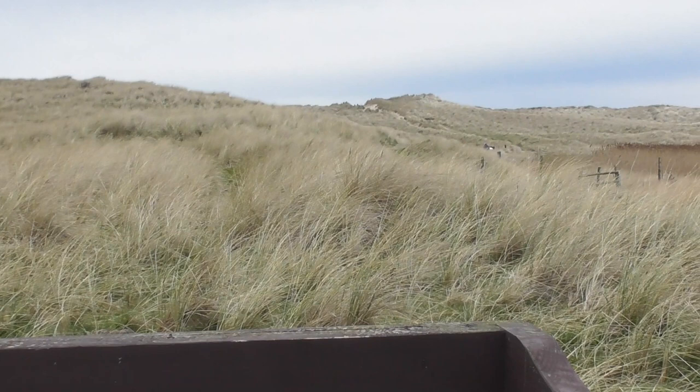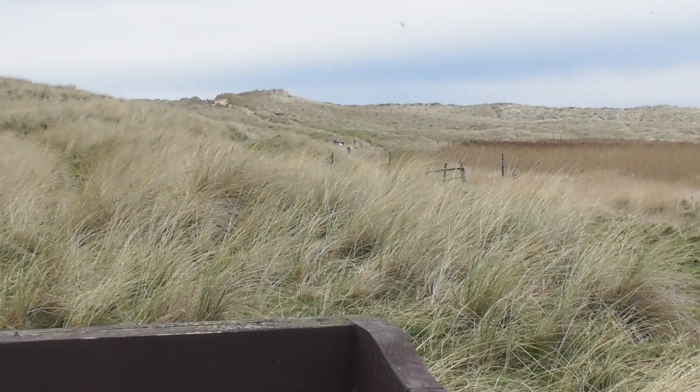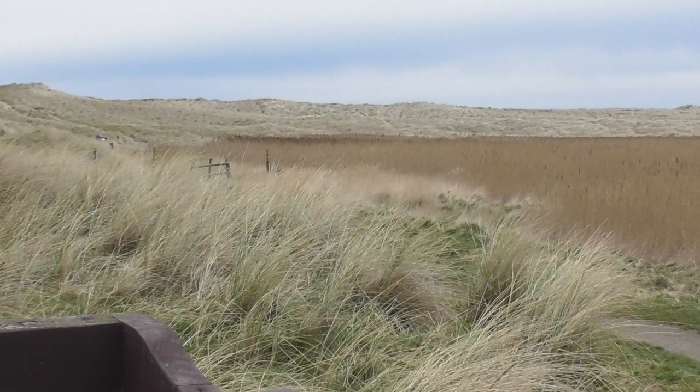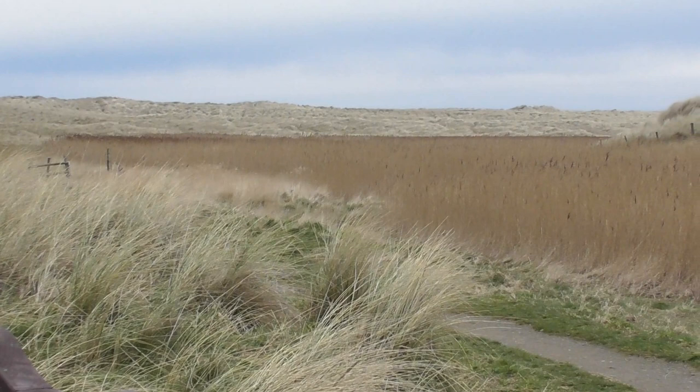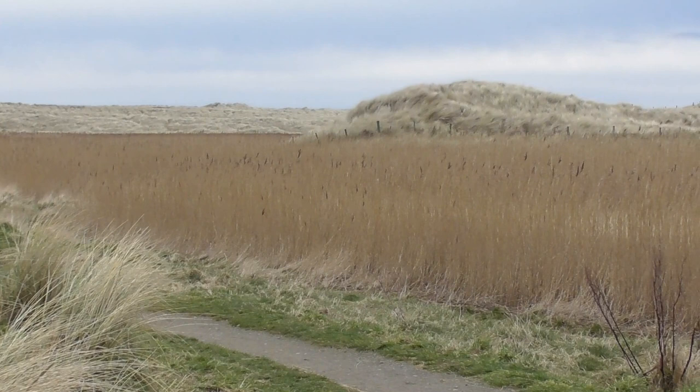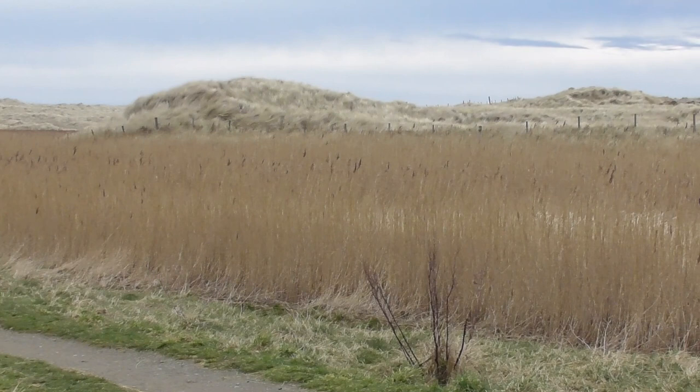And what we're looking at now, with the reed beds, is the water of Philorth, a burn that runs down to the sea and fills the valleys with rushes and reeds. We'll try and get some pictures of that not far away and show you the locale shortly.